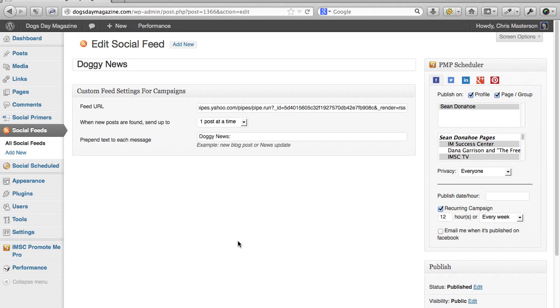That is full automation. And again, you could set that up. That is a viral campaign in itself. You could be set up in under 10 seconds. Put in your feed, put in prefixes, select where you want it to go, save, done. That is social media automation at its best.